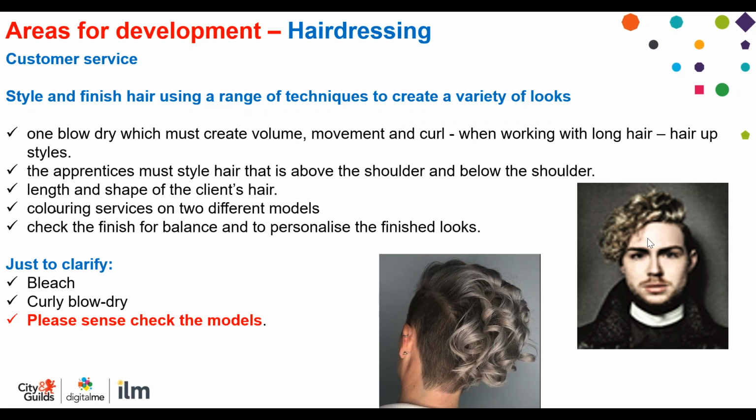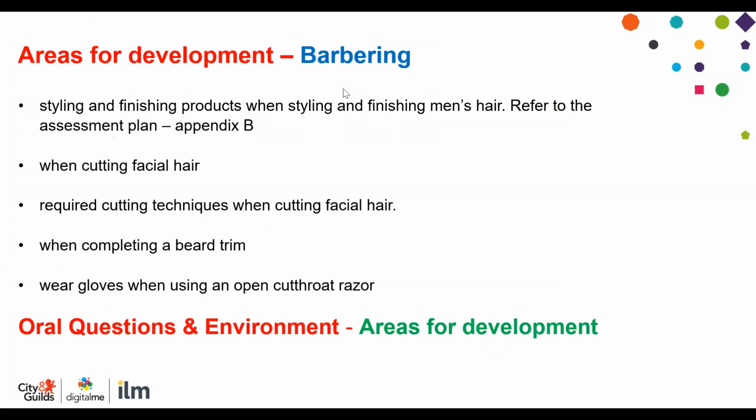So we're going to now move on to barbering. So anything that we've learned through the EPA assessments we've been completing, we can give some top tips on barbering. Let me just get that slide up. There we go. So yeah, barbering. Again, as I'm saying to everybody now, please refer to the assessment plan and Appendix B.